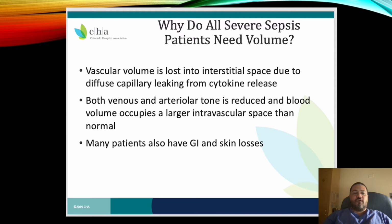They also continue to debunk or answer the questions that are being asked. Why do all severe sepsis patients need volume? Vascular volume is lost into the interstitial space due to diffuse capillary leak. Both venous and arterial tone is reduced, and the blood volume occupies a larger intravascular space than normal. This is all well-known physiology, and many of those patients have GI and skin losses. So these septic patients do require a huge amount of volume.